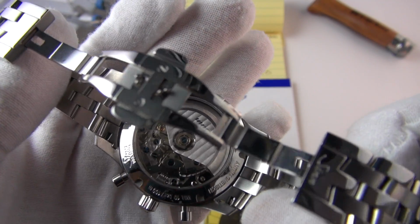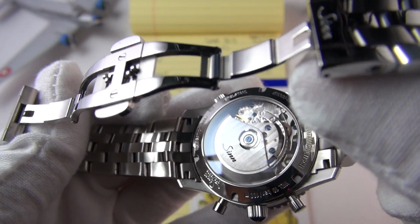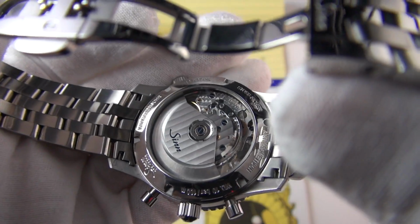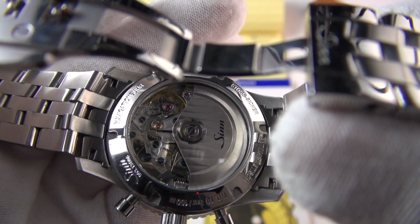If we look at the beautiful attention to detail we see in the Sellita, we have Geneva stripes, blued screws, fantastically chamfered edges, perlage work. It's just gorgeous, and of course, lovely signed rotor there.